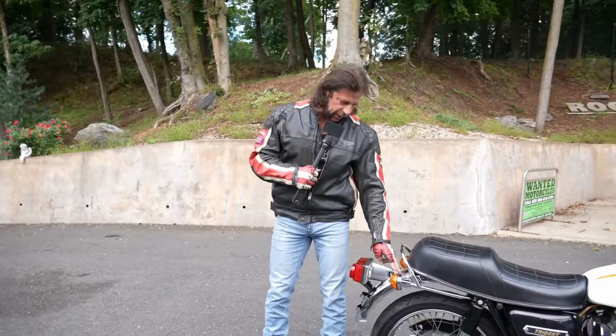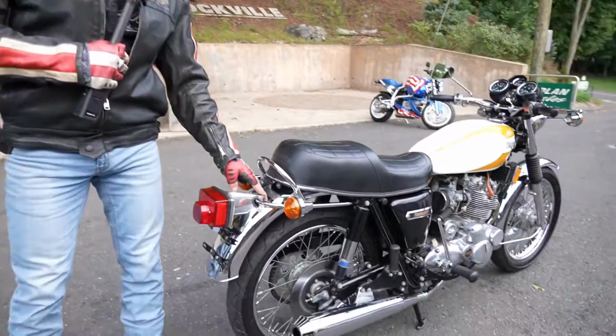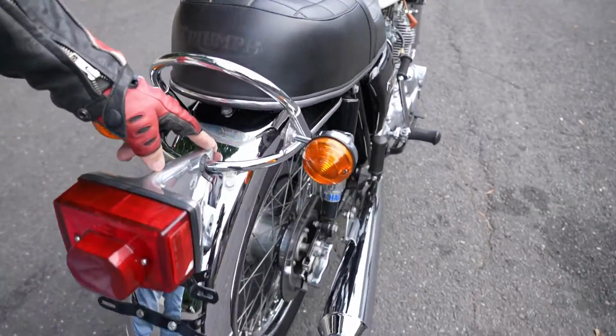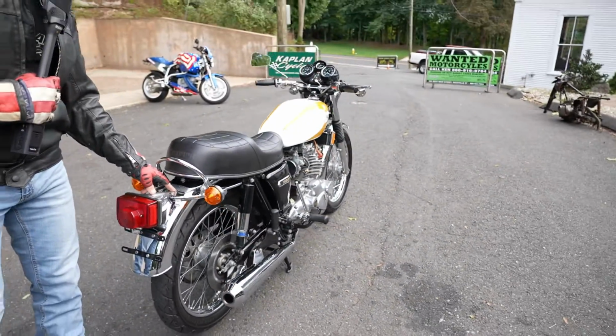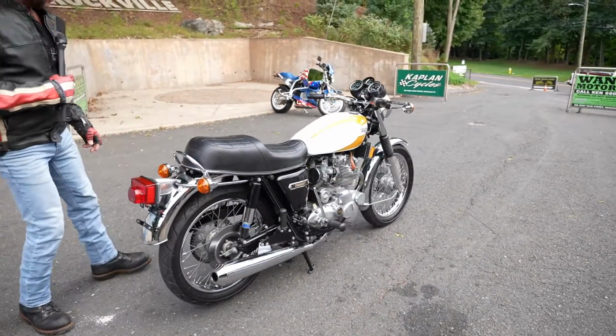This is the original sticker here, folks. This is original, let's see, 50-year-old sticker. This bike's 50 years old. This is half a century, and it is absolutely stunning.